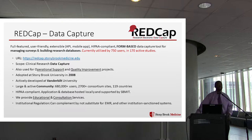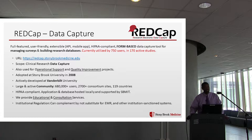Okay, it's HIPAA compliant. The service that we provide to the SBM community is educational and consultative. So we can help you draft your project. We can help you build your forms and do a whole host of other things as well. REDCap also has an API that allows you to extend the data in REDCap to other systems as well.